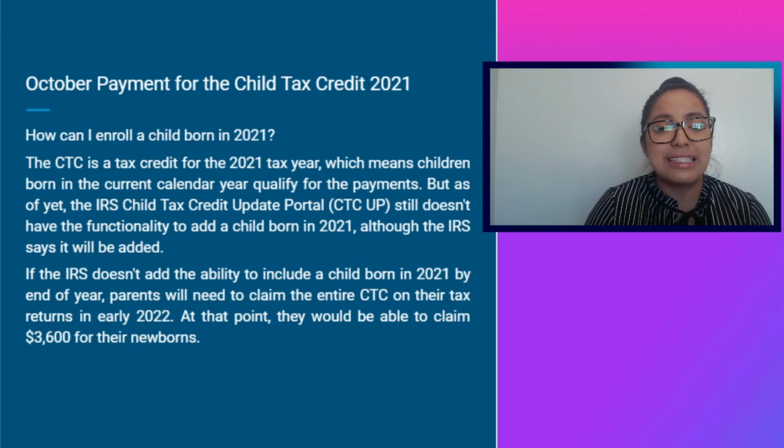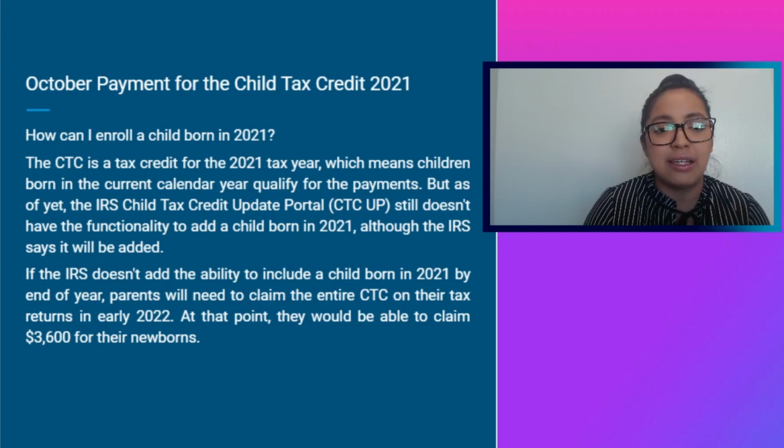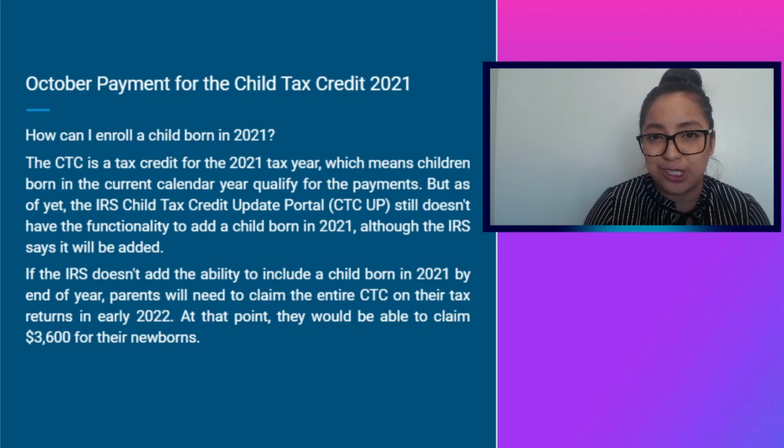If the IRS doesn't add the ability to include a child born in the year 2021 by the end of the year, parents will need to claim the entire child tax credit on their tax returns in early 2022. At that point, they would be able to claim $3,600 for their newborns.